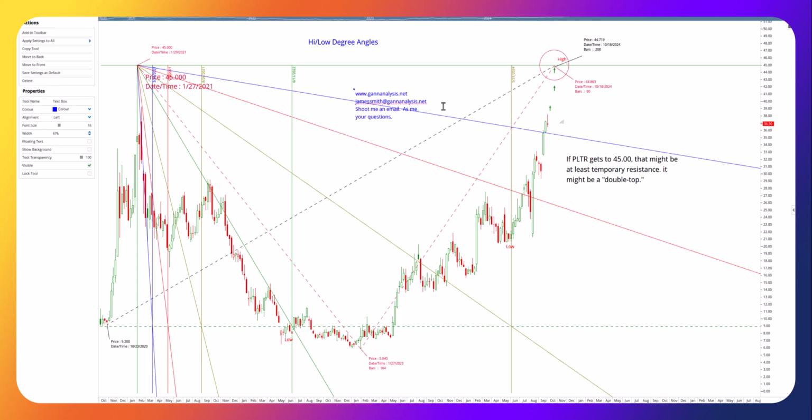I hope you appreciate that I'm not here to tell you to buy or sell Palantir. I'm just trying to explain the way Gann would approach this stock. So this is not a recommendation to buy or sell. I just want you to understand Gann theory, with a couple of Gann ideas, to give you an idea what Gann would do in this situation.